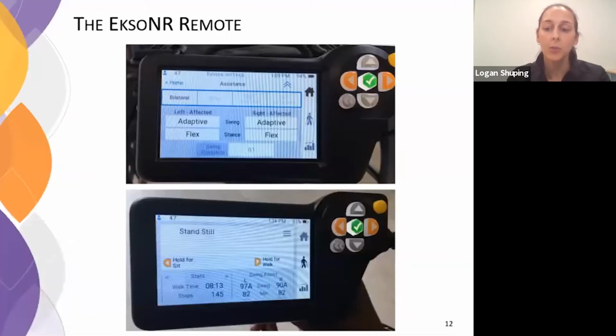So the exo is controlled by a remote, which you see here. The remote offers various assist modes and patient-specific settings. At the beginning of a session, the therapist must program the device based on the patient's ability and goals for the session. These settings can be adjusted during the session based on their performance that session.